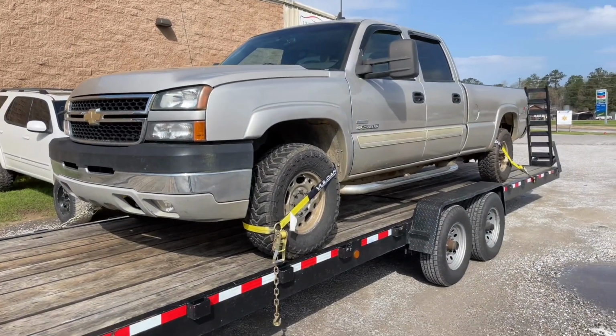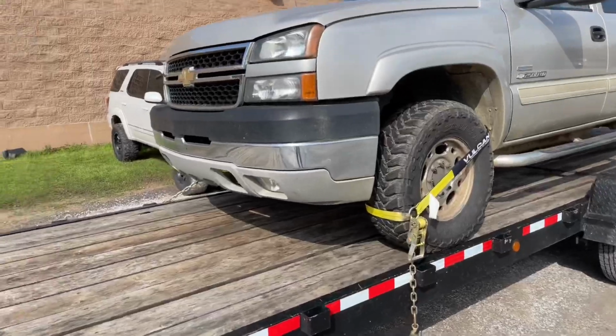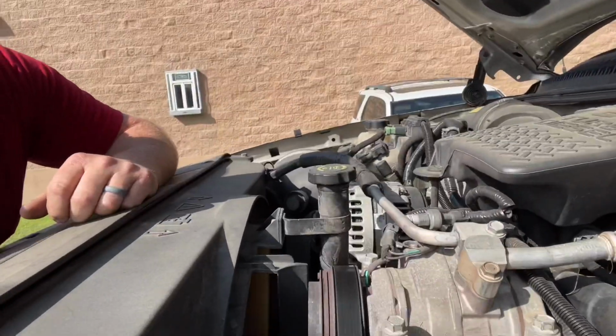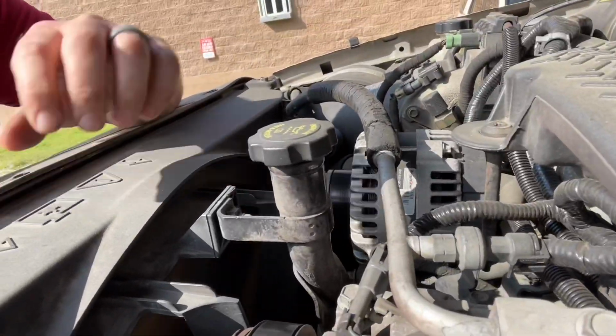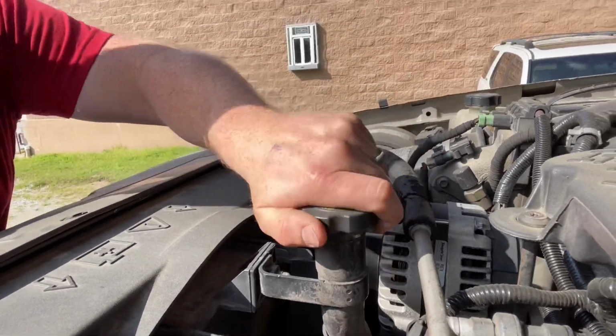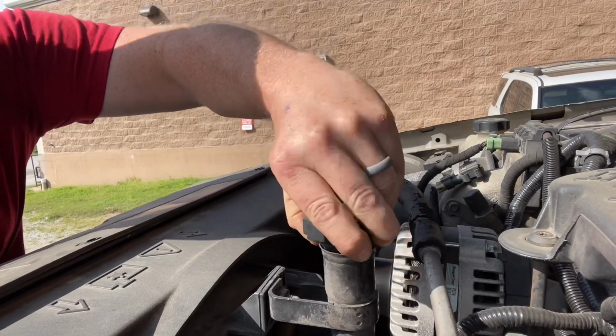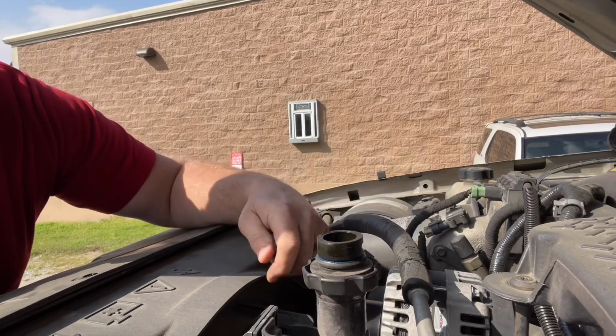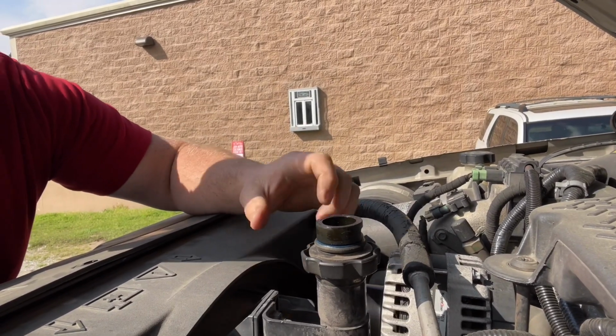Couple things to look at on Duramaxes. Do you know what blow-by is? Now, this truck has 250,000 miles, so you would expect it to possibly have blow-by. How do you check that? Take off your oil cap. See any puffing smoke? No. See if it's a thing. Not bouncing off.